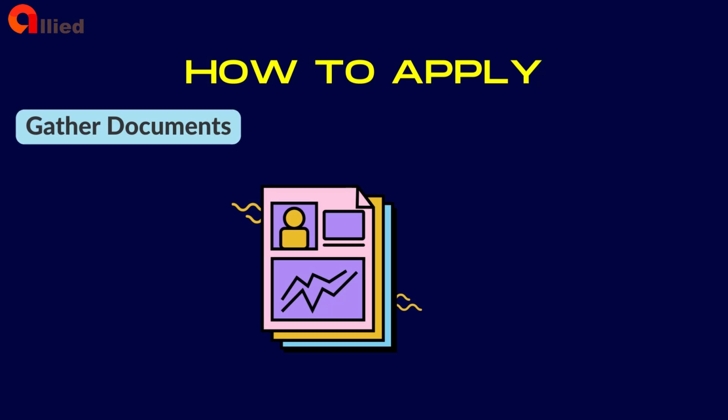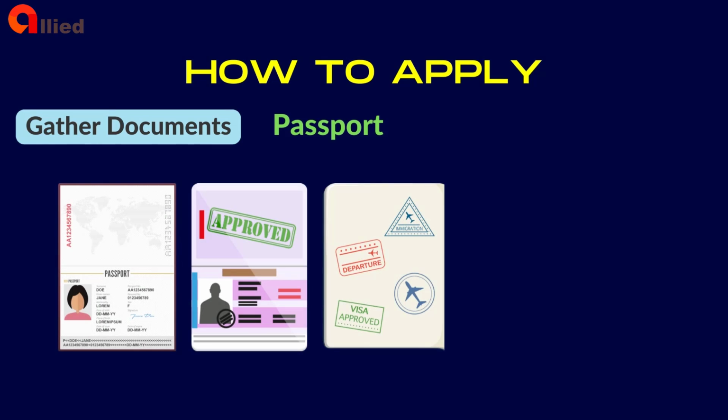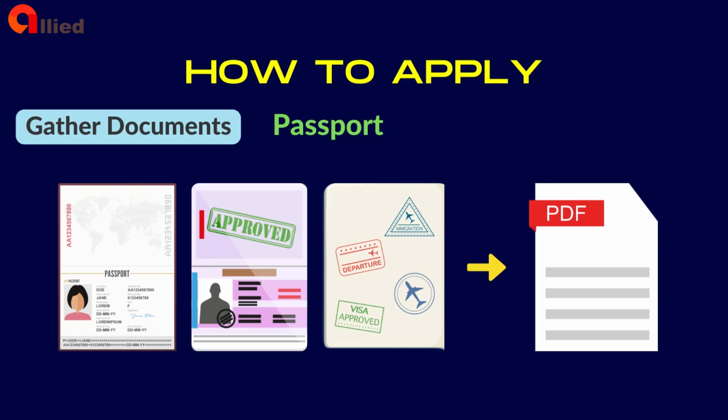Gather documents. Your documents and forms must be in PDF, JPG, TIFF, PNG, DOC, or DocX file format. The maximum size for each file is 4 megabytes. You must provide a scanned copy of your passport that includes the bio page and a copy of every page in your passport that has stamps, signatures, visas, or any other markings from Canada or other countries. You must combine all these pages into a single PDF file for submission.